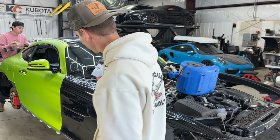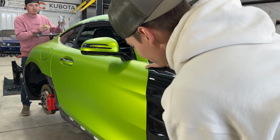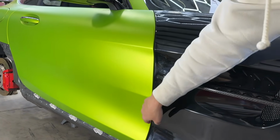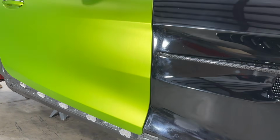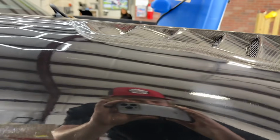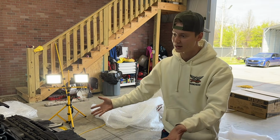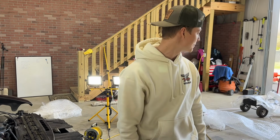I mean, look at the fitment over here. That is just beautiful. What do you think back there? It looks good. Looks amazing. Look at that right there. That body line is just phenomenal. The carbon fiber is beautiful. Everything is nice and smooth. It's not wavy at all. So love to see that. Can't wait to actually throw on the front bumper to see how it lines up to that. But I think it's gonna be perfect.